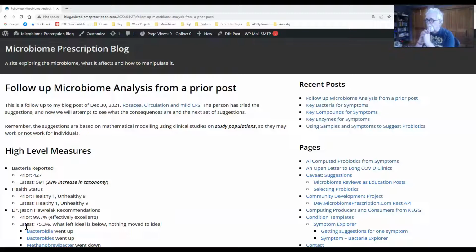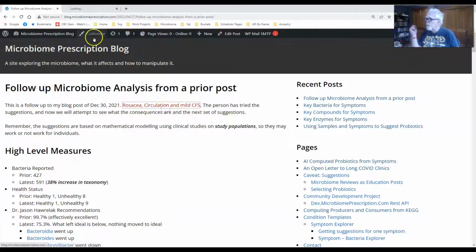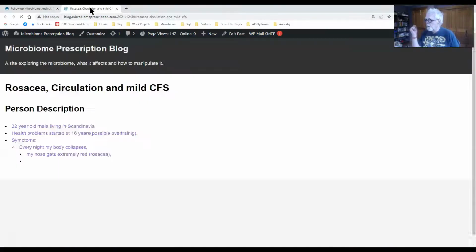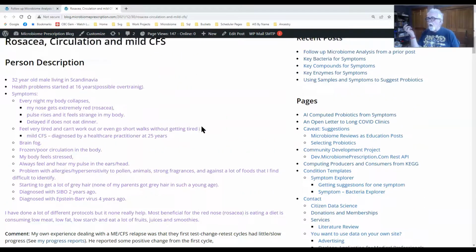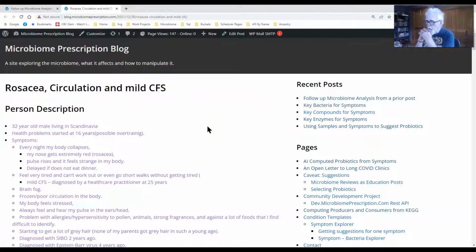Okay, so what we have here is a follow-up post to this earlier one, which you can see on the side, which is right here. Doing this one was a bit of angst for me, and the reason you'll find out when we go back is that there was nothing really sticking out in the microbiome. I literally had to dig to find suggestions for him.